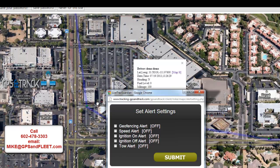So you can set that alert so you get notified if it goes over a certain speed, when the car turns off and on, and a tow alert, which means that the car is moving but the engine is off. That typically means it was towed or something went wrong, maybe it broke down. But these are all things that you need to know so you can protect your assets, protect your fleet.